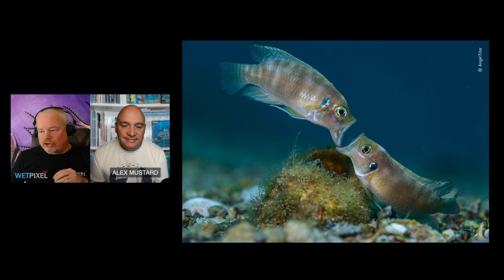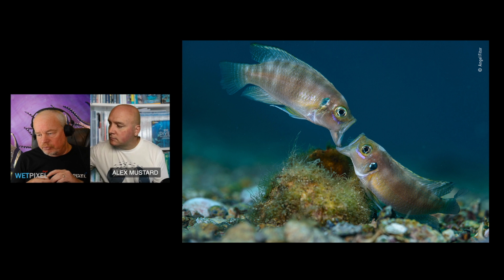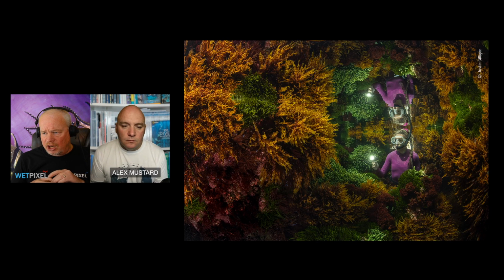So moving on, it shows the depth of the underwater imagery that was awarded. It's Justin Gilligan's picture of the seaweed, which won the plants and fungi category. It shows a reflection of a snorkeler surrounded by these beautiful, luxurious seaweeds. Seaweed is not something that people take pictures of, and it's a great shame, because it's incredibly beautiful, as this picture so eloquently shows.